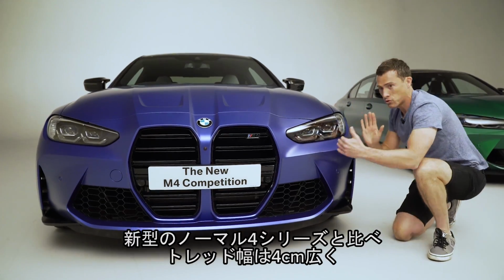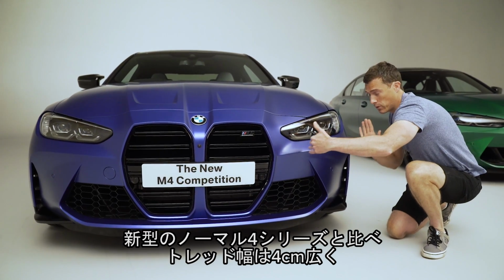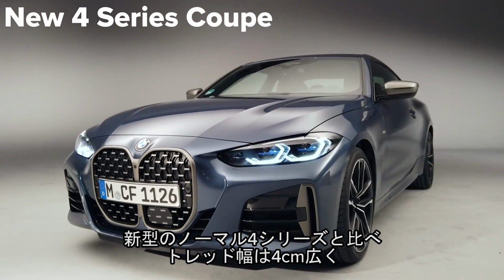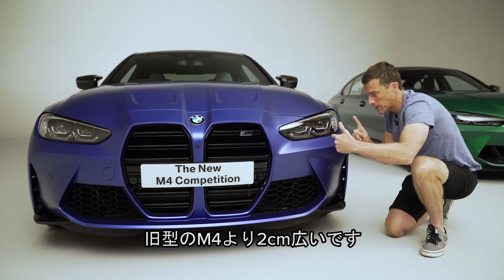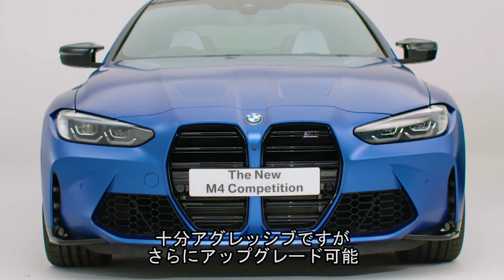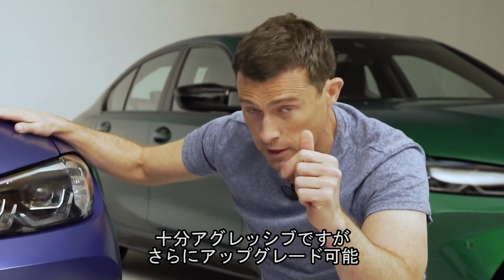The actual track of the car, so the width between the front wheels, is 4 centimetres wider than on the normal new 4 Series Coupe, and it's 2 centimetres wider than on the old M4. Really aggressive looking, but if you want it to look even more aggressive, you can upgrade it.